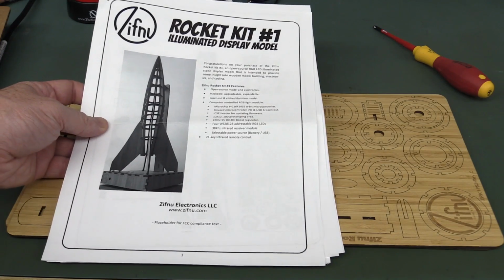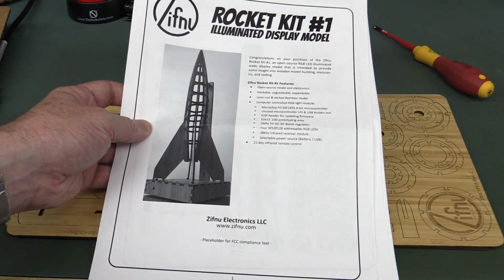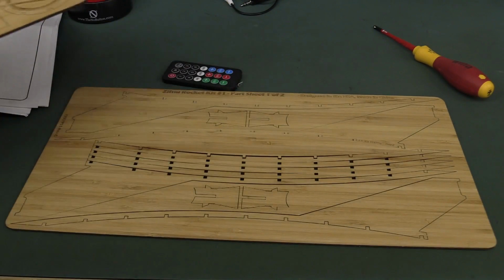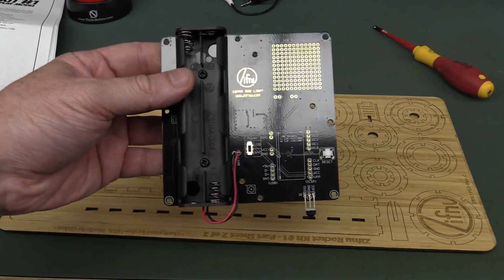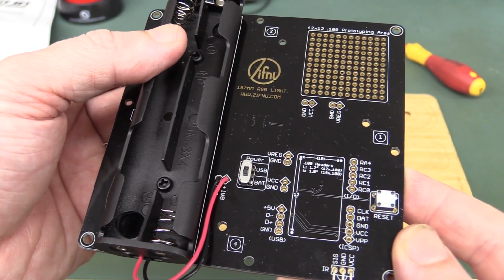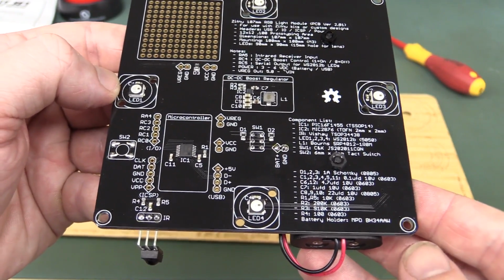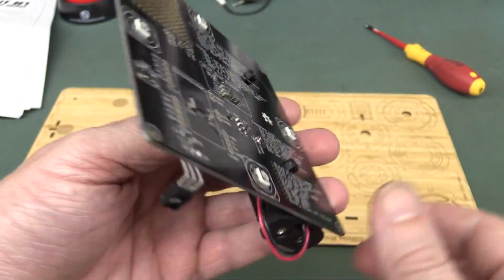Thanks, Steve. Oh, laser cut wood rocket kit. Absolutely beautiful, Steve. Thank you very much for this. This is fantastic. We'll take a quick look at this. Obviously, there's 2 panels here that you assemble into your own rocket kit, and we'll get into how and why in a minute. But there's our board, and there's Steve's company, Zifnu, and I don't know where the name comes from, but I like it. We've got a prototyping area, and it looks like a little micro down there. I don't know what one it is. I'll link it down below for those playing along at home, and this is going to be the little controller for the thing.